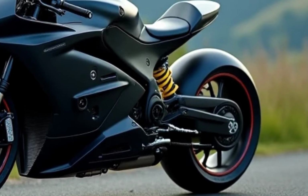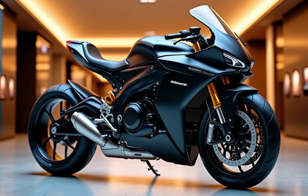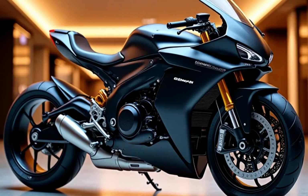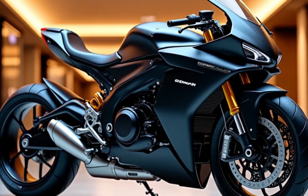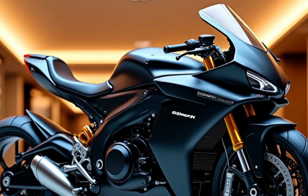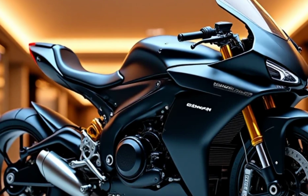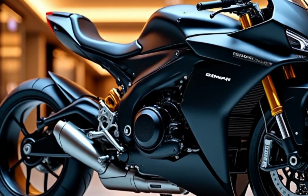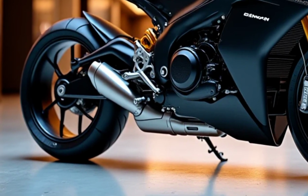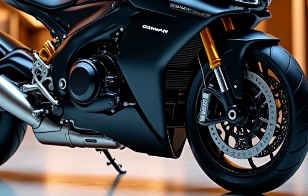In terms of competition, the Benda Dark Flag 500 sits in a unique spot. It's not quite in the league of bigger cruisers like the Vulcan 650 or the Rebel 1100, but it's definitely punching above its weight class in terms of character and tech. Compared to other 500cc cruisers or street bikes, it offers more presence, more torque, and arguably a more premium experience. That makes it a really compelling option for riders who want something different, something that feels special without breaking the bank.